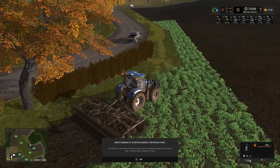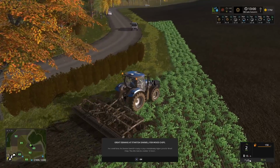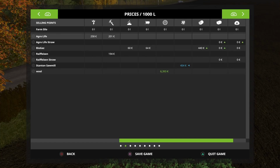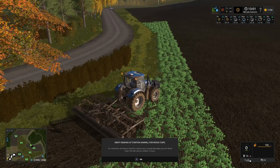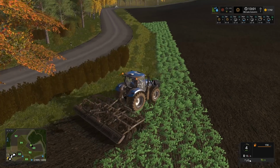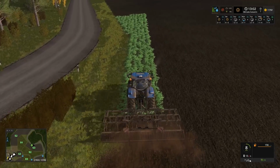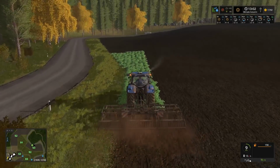Would you look at that? A great demand for wood chips, and it's going to be at a much higher price than the wood chips that we sold. 454. Come on. Ah, wouldn't you know it? It's going to last for another 12 hours. Maybe we'll sell a few wood chips today as well. I don't know.